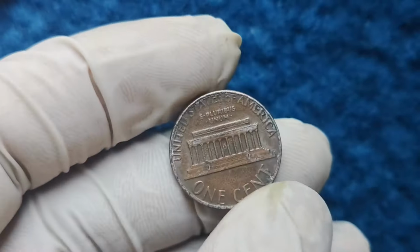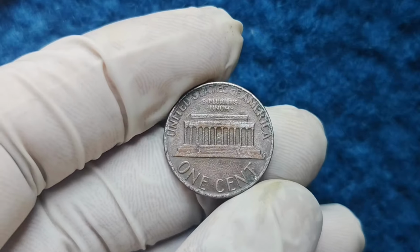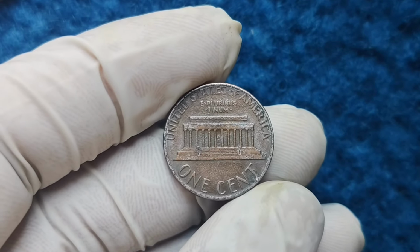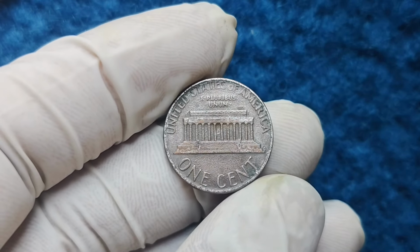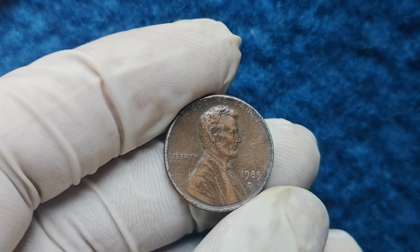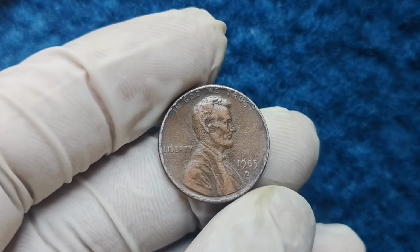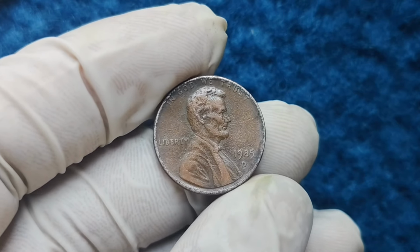The guy at the counter pulls out his magnifying glass, studies it for a few minutes, and then looks at me like I just asked if I could trade it for a Ferrari. Turns out, it was just a slightly worn-down regular penny. Devastating. Most of these rare finds show up in the least expected places. People have found $1 million coins in their pocket change, old piggy banks, and even stuck in car cup holders.